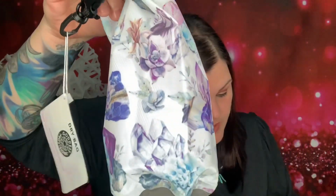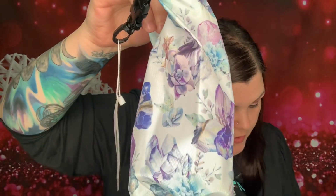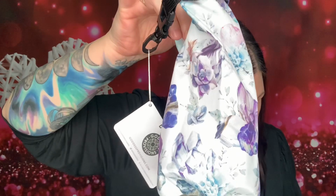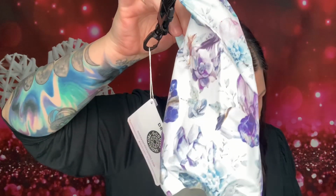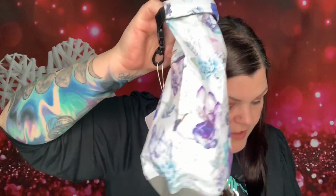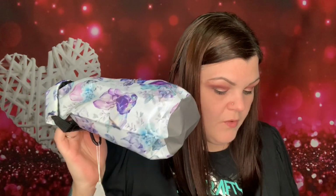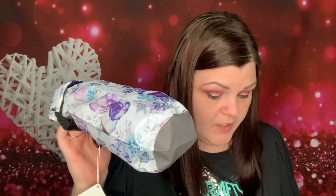I could just drop all my crystals in here that I'm collecting. I don't know, but that is very pretty. So this right here says $22. Whether venturing on the beach, river, lake, or pool, or under misty skies, relax knowing that your handheld valuables are protected against water in this adorable 2L dry bag. $22.